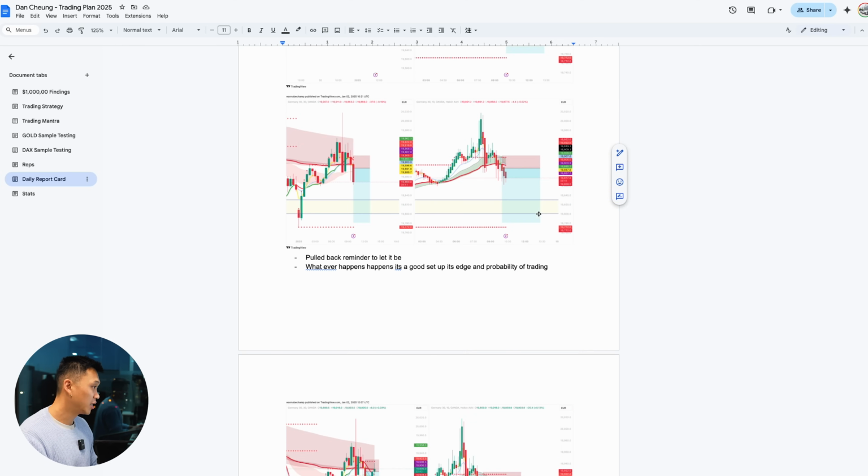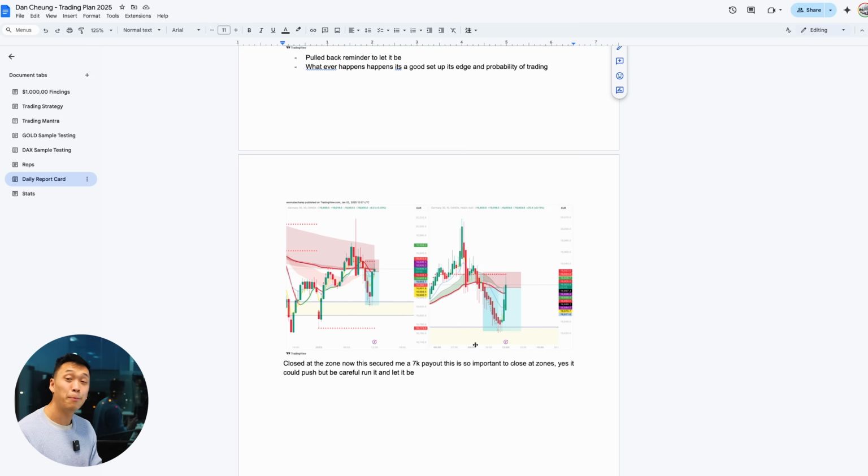It ran, basically holding it, monitoring it and updating it. And the best thing about this is this trade hit the zone, and where I exited was absolutely perfection, because it then pulled all the way back and then ended up pushing higher for the rest of the day.